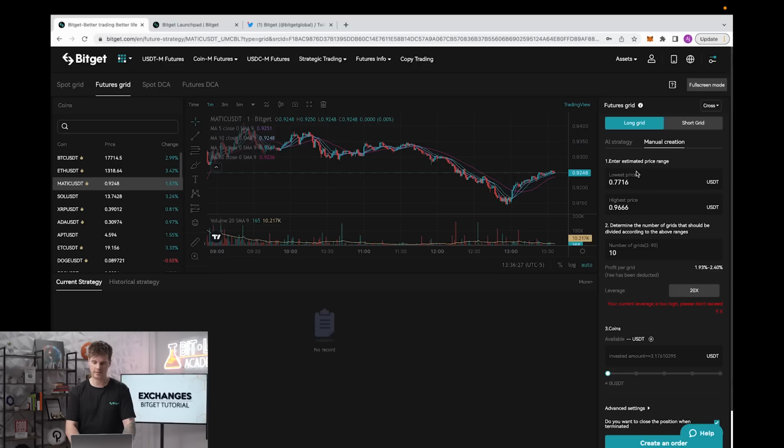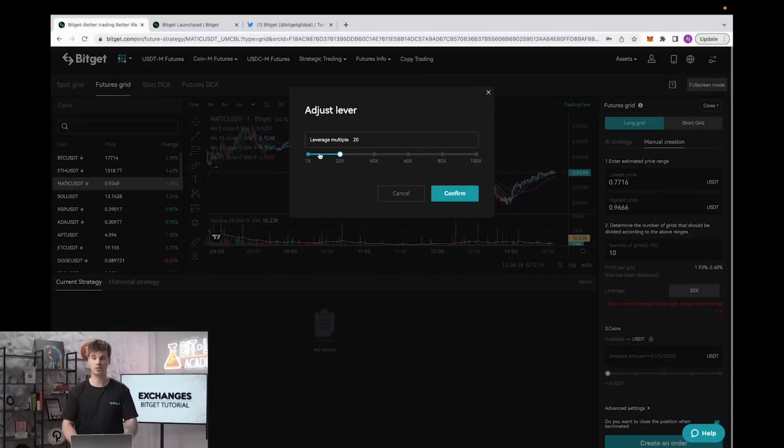So here we go, you enter the estimated price range, and then this is the highest price range, and then choose how many grids you want to set up. You can choose the leverage. 20x leverage is very high. When normal leverage trading on Bitget, you can even use up to 100x leverage. Personally, myself, I like to stay between 3 and 5x or 10 if I'm feeling frisky.